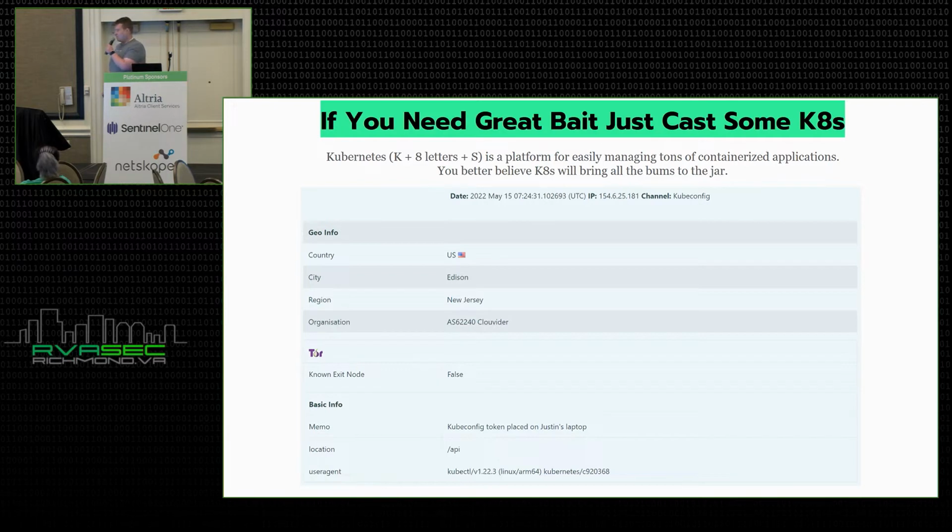And this is going to bring the bums to the jar. And if you start to similarly apply this logic and write a script to deploy a Kubernetes token on everyone's machine, it'll tell you, okay, what's the endpoint they hit in Kubernetes/API? Also, what's the user agent? So if they're stupid and keep running all these tokens on their own machine, you're going to gather more and more information forensically that's going to help you as you start to layer these tokens together.